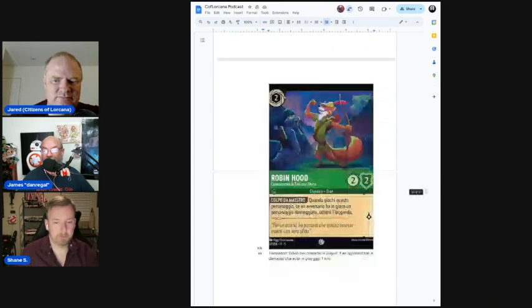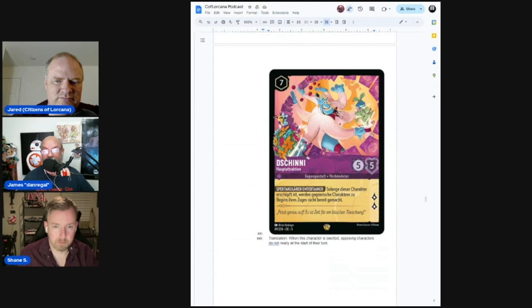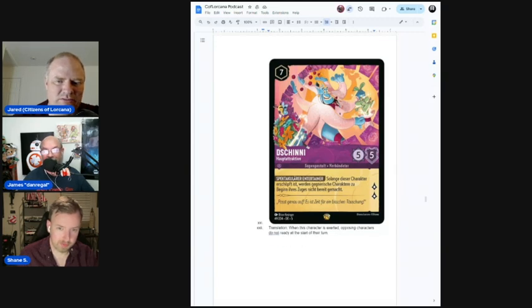Wow. We got a new Robin Hood. We got a new Genie, a new legendary Genie. This one's awesome. When this character is exerted, opposing characters do not ready at the start of their turn. That's pretty powerful, right? I'd say so. 7 cost. That's the problem. That means you've got to play this in Sapphire Amethyst to get that ramp going.